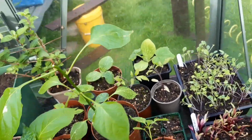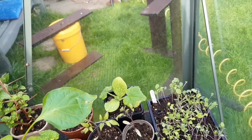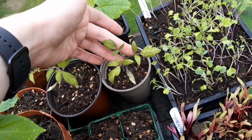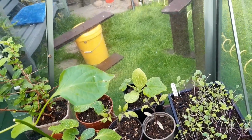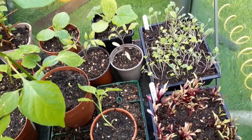They're doing all right. All the stuff that was planted here, because I gave my mum a schedule of when to plant stuff, is not really doing that well. You can see the tomatoes there. They're quite yellow and quite weak. They were planted on the 1st of March and we're a week into May and they're still like that.